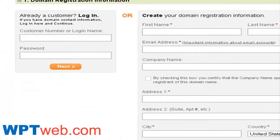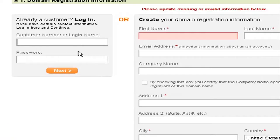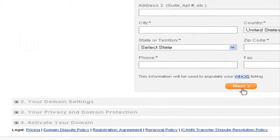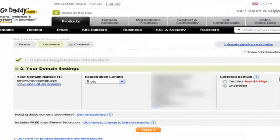Next, you'll be asked to create a new account here, or if you are already a GoDaddy customer, then you can just put in your GoDaddy username and password here to log in and add that domain to your account. So if you're a new user, make sure you fill up all the required fields here and click on next. But for this example, I'm just going to log into my account and show you what happens.